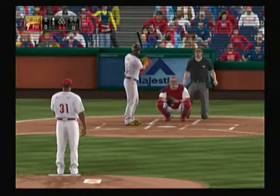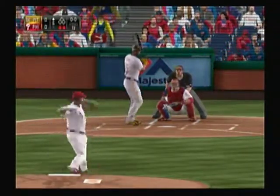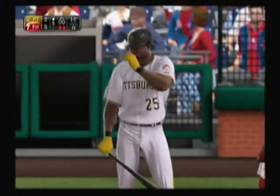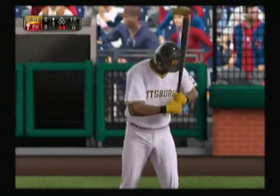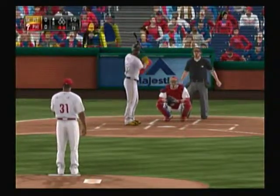Gregory Polanco will stand in here, hoping to at least put a ball in play this inning. First pitch coming. And that misses for ball 1. And even with 2 outs, this is a team that can still put something together, especially in this part of the lineup, so you can't let your guard down.